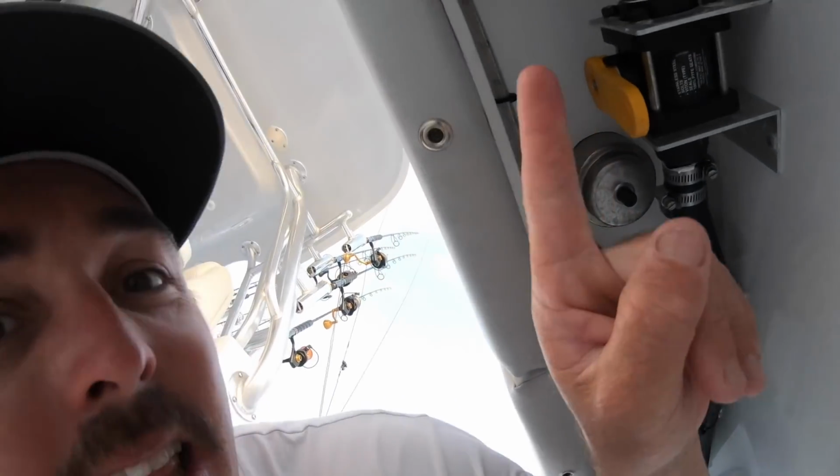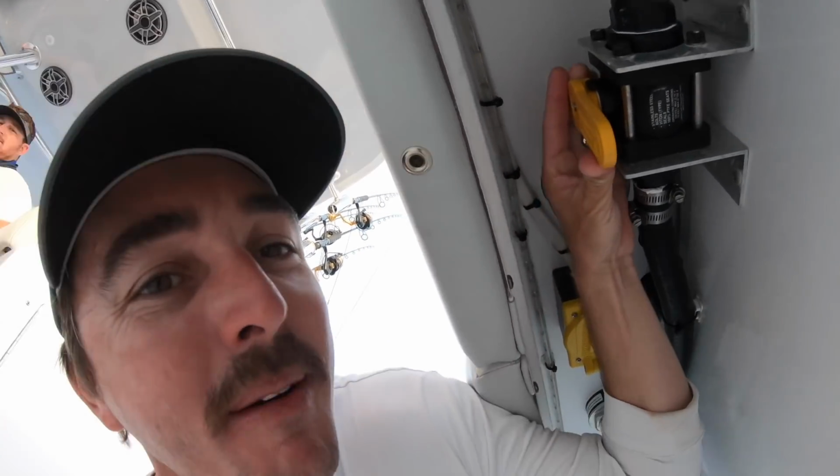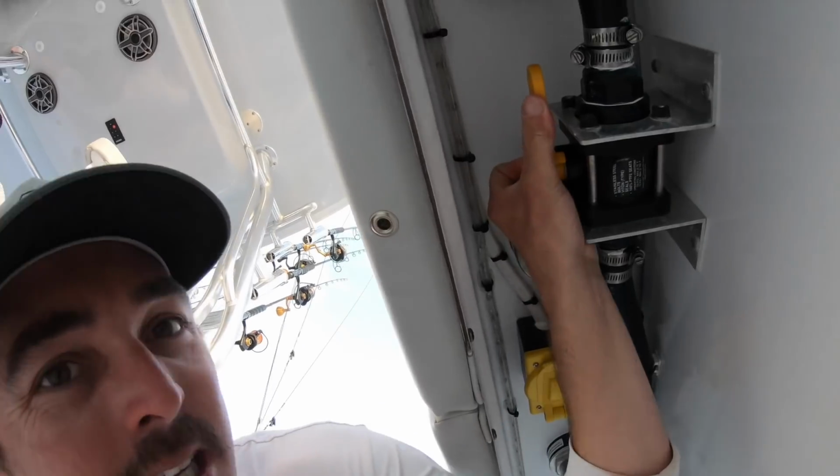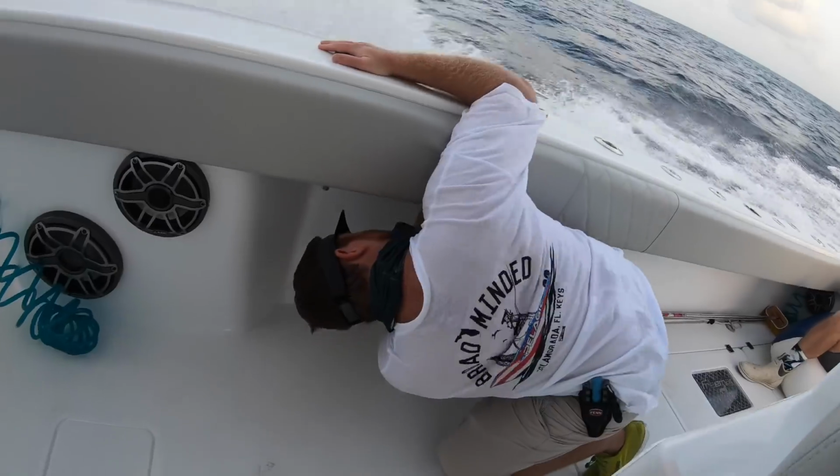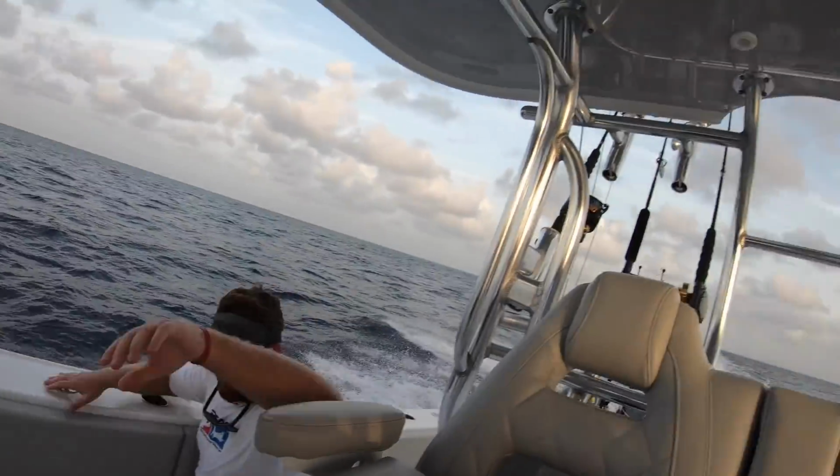So right there, that's the latch for it. We're going to open that up and fill the ballast up. Can you open up that other one? Yeah. Okay, so we just filled up the ballast tanks.